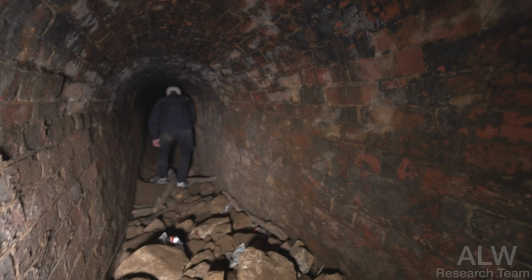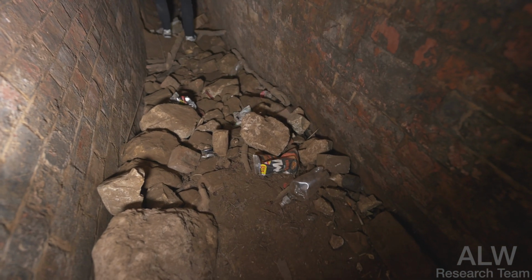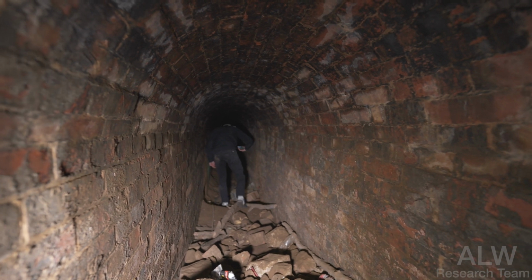I don't know why my gimbal's been a dick. Might have to get a new gimbal. It's turned off again. I think that was me catching the button actually.